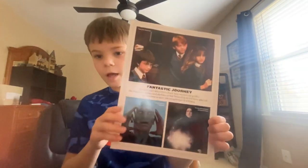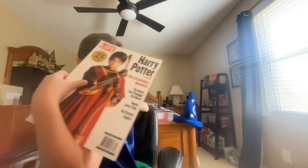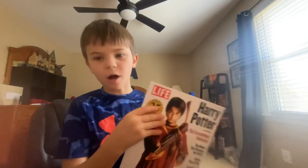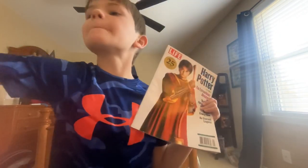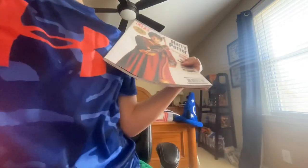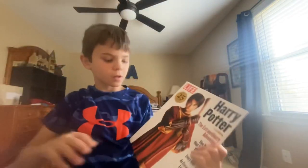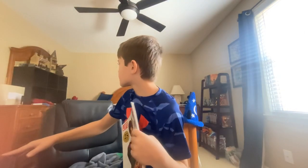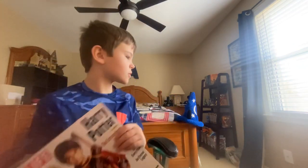Guys, that is it for all of my Harry Potter stuff. Basically, all of my Harry Potter, like that. I have the Marauder's Map. I have this notebook thing. And I have Hogwarts Castle up there, with some figures and a sorting hat. But that's all of my Harry Potter things.